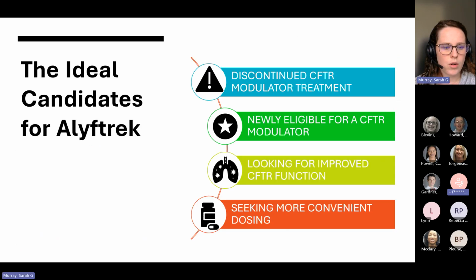All right. So Alyftrek is not going to be for everyone. In fact, most are choosing to stay on Trikafta if they're tolerating it well and if they're healthy. But of course, there are patients that would be an ideal candidate. You could argue that even though patients who did not previously tolerate Trikafta were excluded from the trials, once more data comes out, Alyftrek could be an option. These patients that have the 31 additional mutations that Alyftrek is approved for, but have not been approved for any of the other modulators would be excellent candidates.